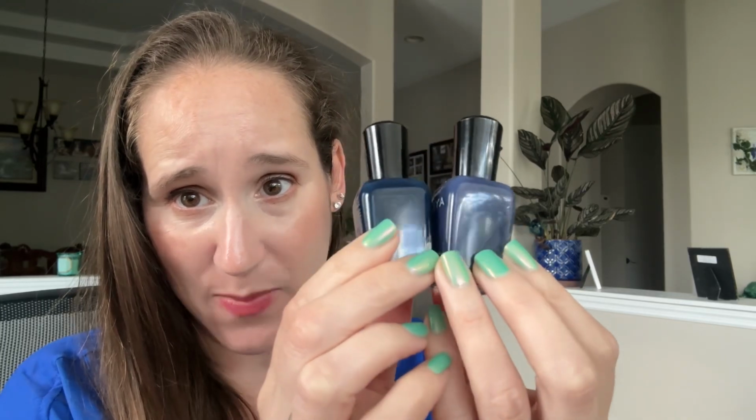Okay, then we have Zoya's Ryan. I absolutely love this one. I'm not getting rid of this one. I have Zoya's Sailor. Where is it? Okay, so for years I had Zoya's Sailor, which was my only real navy cream. And then I always wanted Ryan because Ryan is my son's name. And I never got it because I had Sailor. And then finally I decided to just get it during one of their sales and I'm so glad I did because look at that. They're so different and they're so beautiful. I love them both. Definitely keeping them both.